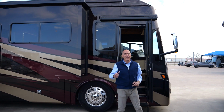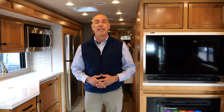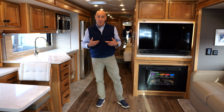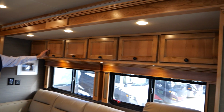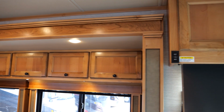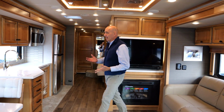So let's go on the inside and have a look at this beautiful coach. Now we're on the inside of this 33A Red. I love the amber glazed. It's my personal favorite. It's what we have in our own coach, but it's light enough that it really lightens up the interior. It's one of the more popular wood decor schemes that Tiffin's used in a lot of years, and I really like it.